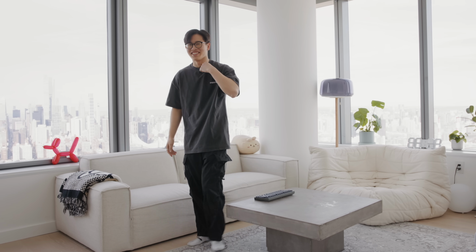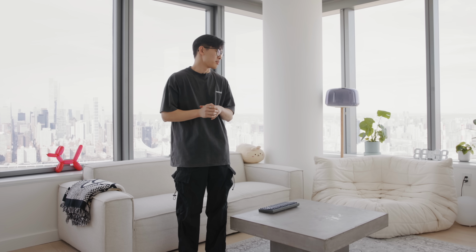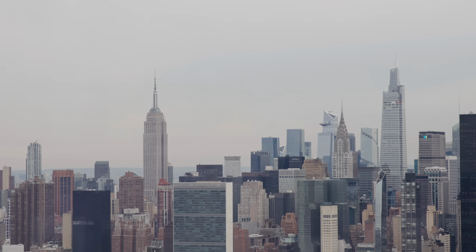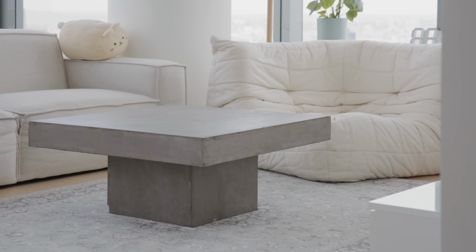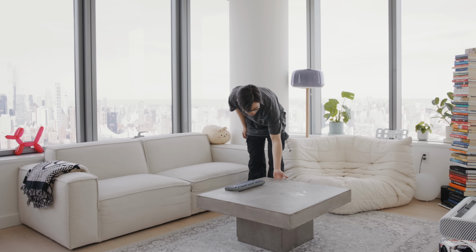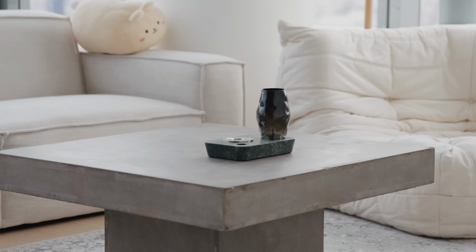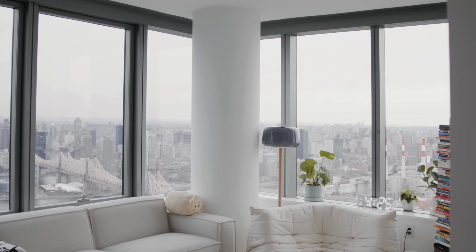All right, where do you want me to start? Okay, well, I moved into this apartment, I guess it's been like 5 months now, and this is probably my favorite part of the apartment, the view and the living room. I actually don't know where this table is from. I got it off Facebook Marketplace for like $100, but I think it's supposed to be a CB2 table, but I honestly have no idea. It could be from anywhere.